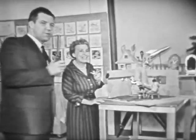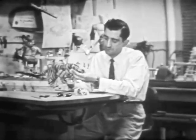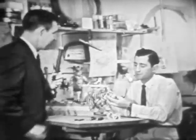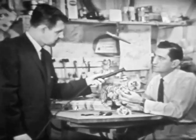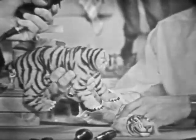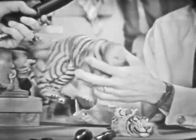Thank you. Let's move over now and talk to another one of the outstanding creative artists here at Sawyer's, Joe Liptak. Joe, if I may interrupt you for a moment here, I'll ask you what you're working with at present. This is a tiger used in one of our fairy tale productions. What type of material do you use in this? I use a wire armature, foam rubber body covered with a fabric to represent fur.